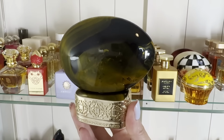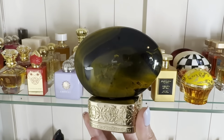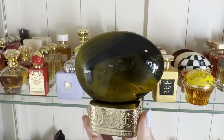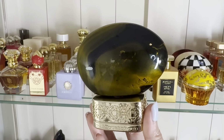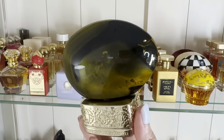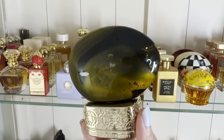Okay, moving on to the House of Oud. This is Dates Delight. I adore this fragrance. This is such a gorgeous fall winter fragrance. This is another semi-gourmand fragrance. It's got delicious dates that feel very rich, almost like they're cooking. And it does have a lot of dessert notes in it, but then there's non-gourmand stuff in here as well. It has like a darker base.